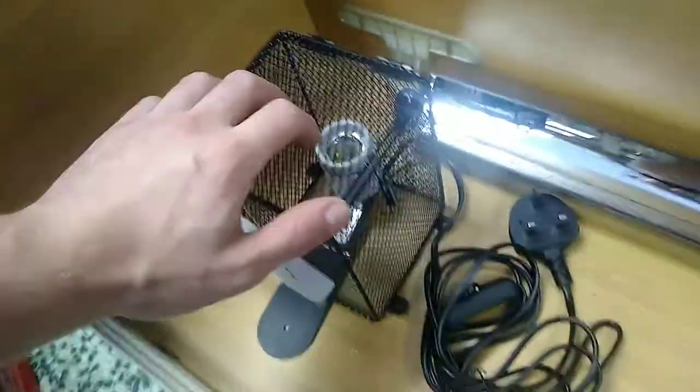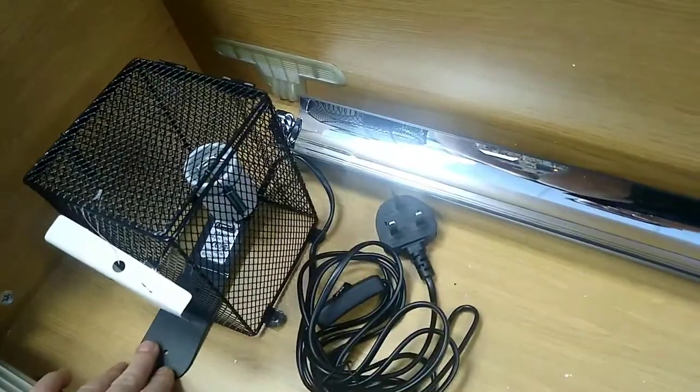So we do this first, because this is the most fiddly one, and then we can do this one, which is just two screws. But they do give you the wrong equipment. So if we get it to come out, there it is, that's what we wanted.